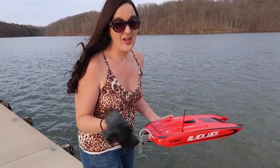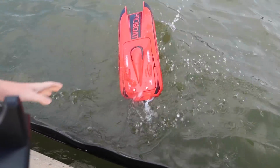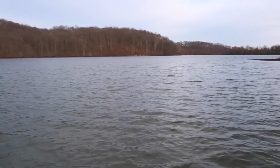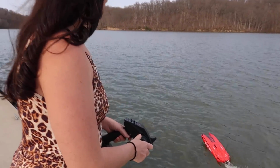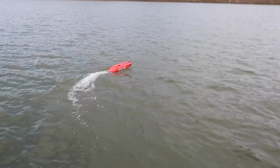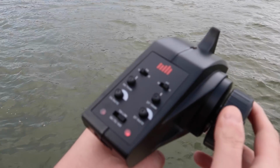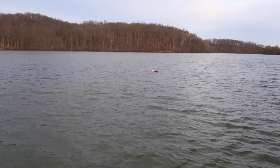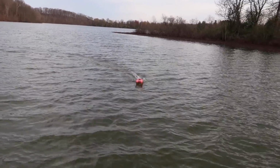It is April, and so we haven't had the best weather lately, but most of all, it's been super windy, and the lake is so choppy today. If you get this, ideal conditions is way smoother water than what this is. Let's putz it around a little bit. This does have the throttle limit on the transmitter with 50, 75, and 100. Since this only claims to go 30 miles an hour, I thought, well, let's just start on 100.